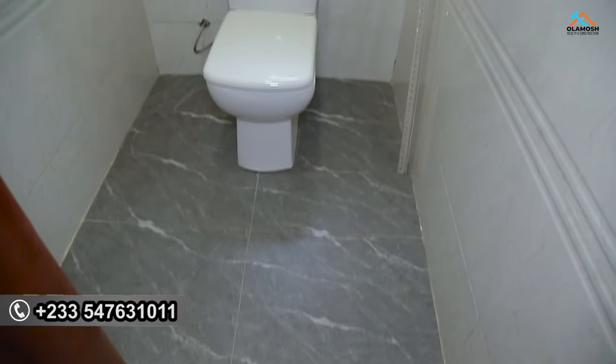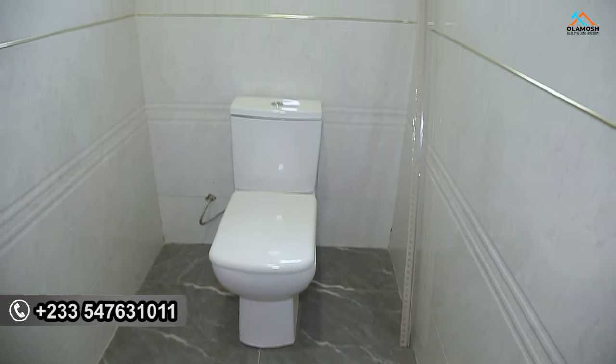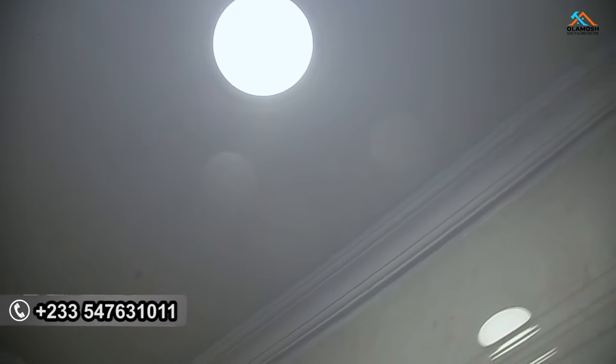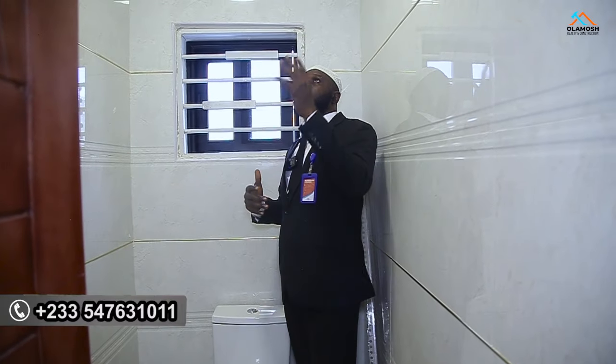Okay, so welcome to the visitor's washroom. Let's start from the ceiling. You have this beautiful painting which was done for us. Beautiful corner mold made of POP materials was also fixed for us. You have this beautiful 18 inches light which was fixed at the center for us.